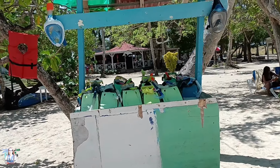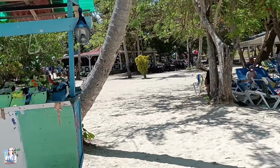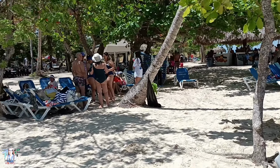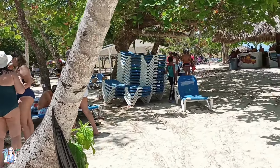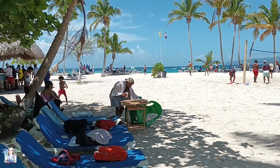You see another little shack. They give you all the tools you need for snorkeling. Of course, this would have an additional cost. There are different vendors here. There's a little bar over there, and there are little gazebos where they sell food.